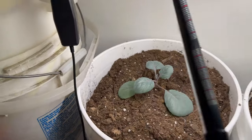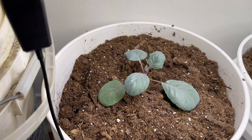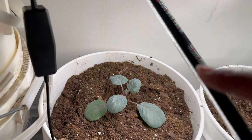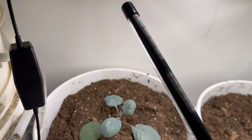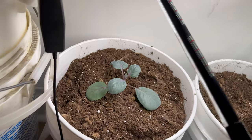And this poor cabbage plant, it barely has put on new leaves since I put it in there. I think it had two or three when I put it in. This was weeks ago, and I've grown specifically this red cabbage before, not to fruit, because I didn't have fertilizer and I didn't have enough light, I think, as well. But the last time I transplanted a red cabbage, it was putting on leaves and foliage like crazy.